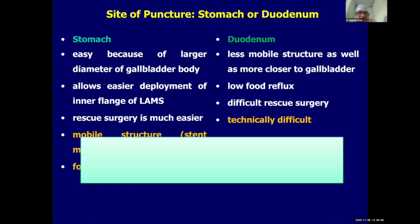However, the problem is the stomach as well as the gallbladder, both are mobile, and there are very high chances of stent migration. In contrast, the duodenum is less mobile and closer to the gallbladder, and plus, there are fewer chances of food reflux in contrast to the stomach, where there are much higher chances of food reflux leading on to recurrent acute cholecystitis because of stent blockage. However, the rescue surgery is pretty difficult in the duodenum, and it is a technically difficult procedure.